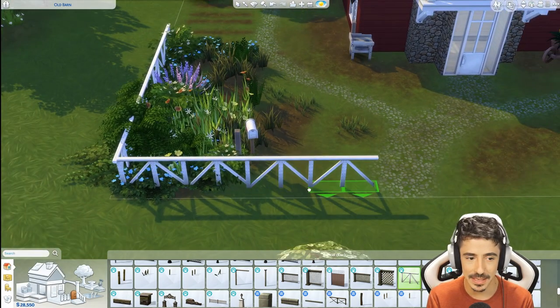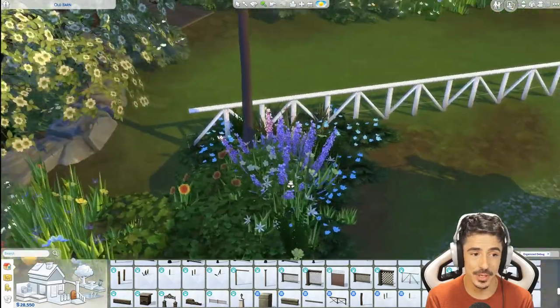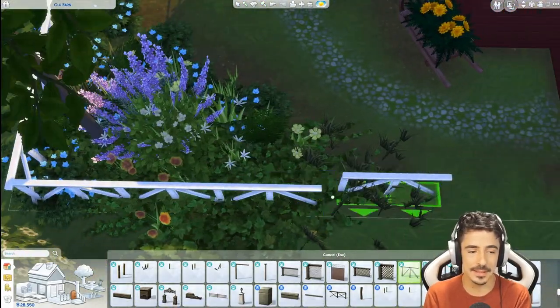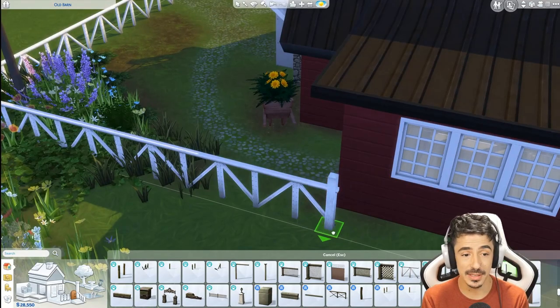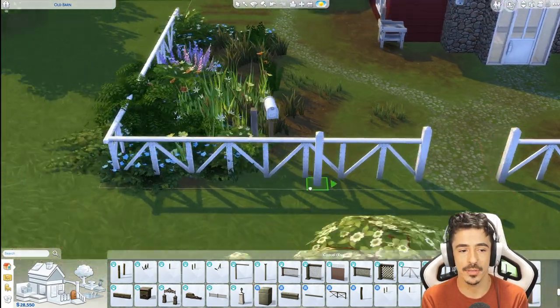And I used this little fence here from Cats and Dogs. This is from the live edit, and it's free as well. So I just joined these up together and replaced the fence that we had going around it with this one. And it just freshened it up. And I don't know, it kind of went with the house a little bit more, I think, because of the color palette.